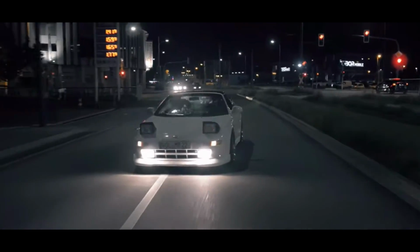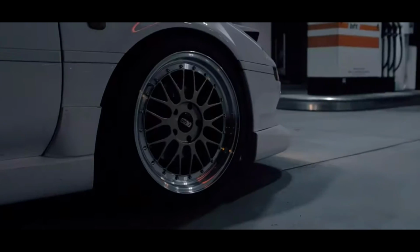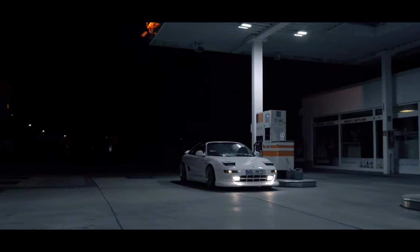I'm not going to read all this, so you can pause it if you want to and read it, but there's a lot of stuff on here, but pretty much everything looks relatively fine on the car. It looks like it runs and drives perfectly fine.